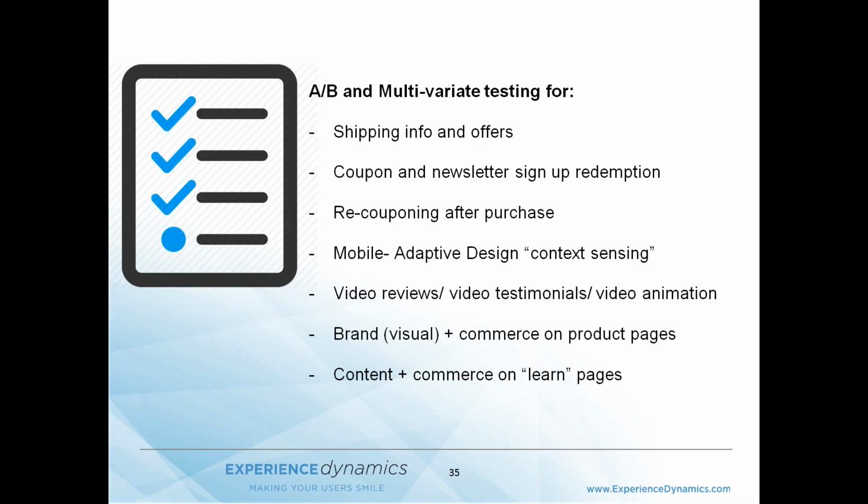Coupon and newsletter sign-up redemption, so offering a coupon, offering sign-up, and then some sort of reduction, like a pop-up, testing that to see how it performs. Recouponing after purchase, so you have sites like Sierra Trading Post, for example. A lot of sites actually do this, where they'll send you a coupon afterwards, and you have to test how much pressure you're putting on that post engagement. Some of these sites blow you out and you just unsubscribe and never go back because they're so pushy. So it's important to test those.